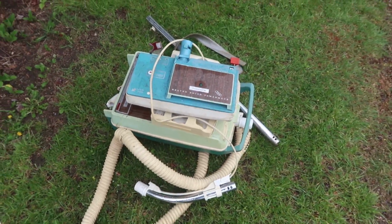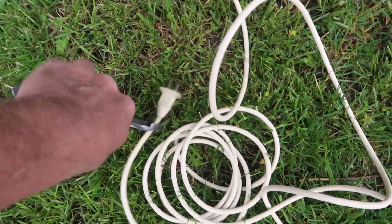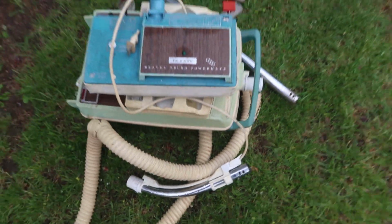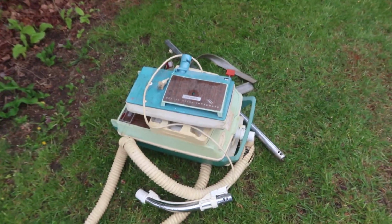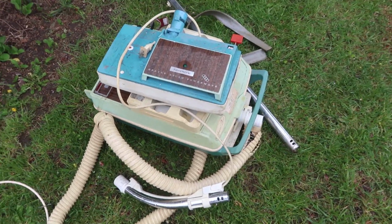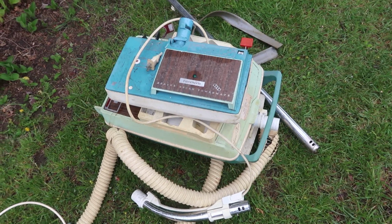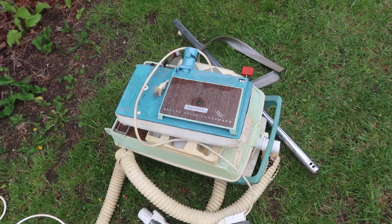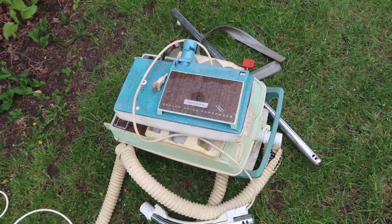All right, did we get anything here? This crappy vacuum cleaner cord from this 100-year-old vacuum. It's a cool looking vacuum though. I can just picture some housewife in the 60s, lugging this thing along, vacuuming the rugs, watching Days of Our Lives. Memories.